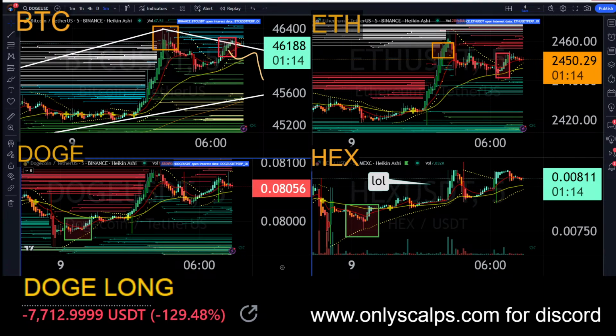No, 20. I think it was 20 or 25. I can't remember. Between 20 or 25. Yeah, using 10x and 20x is way more profitable unless you're a really good trader. The worse a trader you are, the higher the leverage.